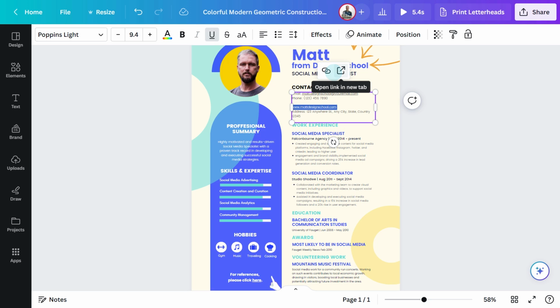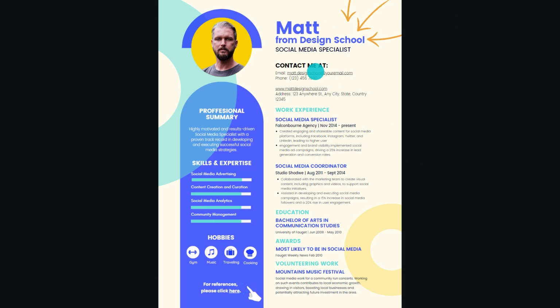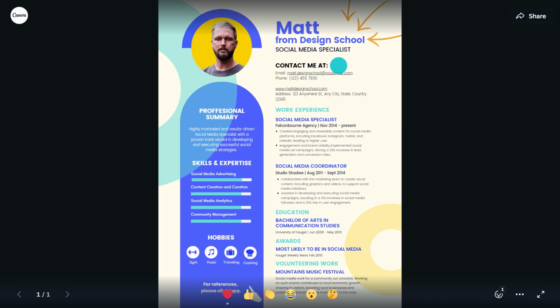Okay, now when we go back to the view only link, reload it, you can see it's all updated. Isn't that cool? No resending the link needed. Perfect if you want to add things or adjust based on the feedback you're getting. I love the view only link, and I know I already said that, but I really do. Life was so much more difficult before it existed.